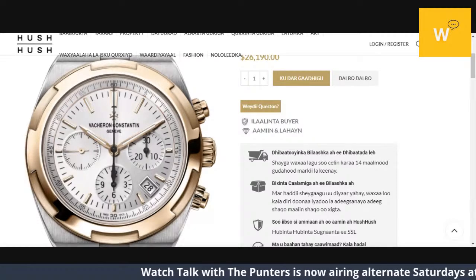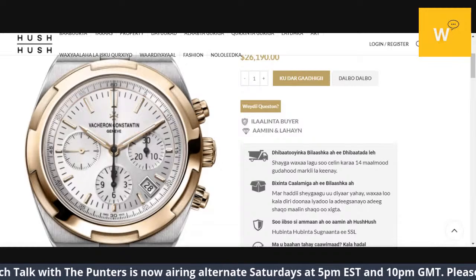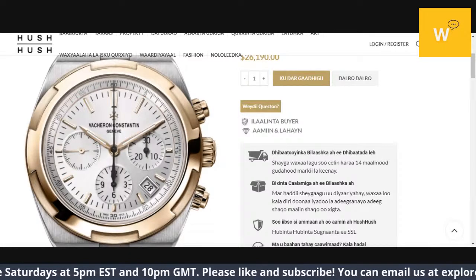It's not, and I really, really like these watches, right? And I really like Vacheron. I really like the Overseas. I really like them. If this is still in stock, you want a huge discount on this one.